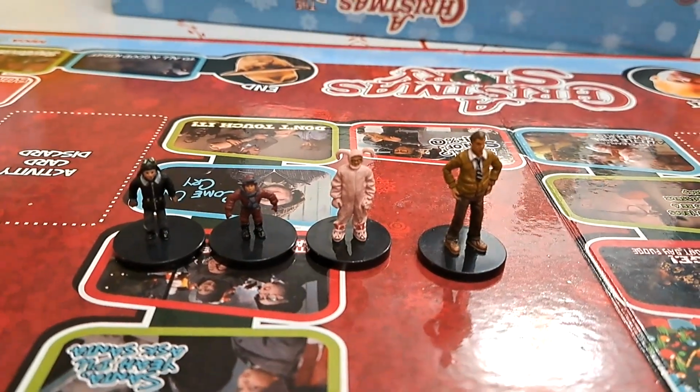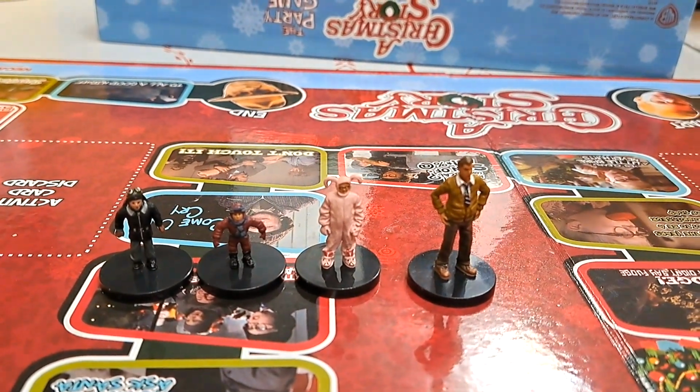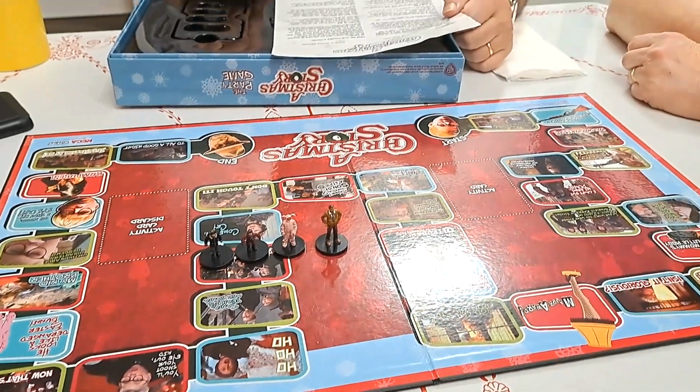I want to be him in the pink bunny suit. Look at this. You don't want to be Randy? Look how cute. Okay, I'll keep it in the family. Flick's just a friend. And there's my dad, and my mom. We're in the little kitchen. We're having so much fun.